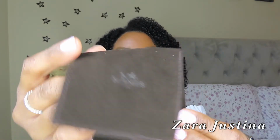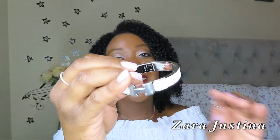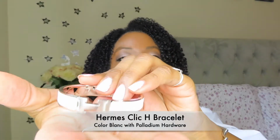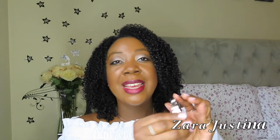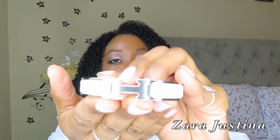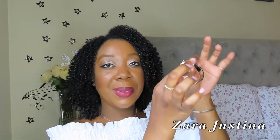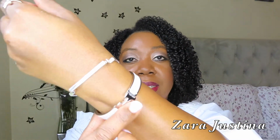So here's the pouch. And here is my item, guys. This is the Hermes Clic bracelet. So this is in the thinner size in the white enamel with the palladium hardware. To open it, you push in at the H, twist the H up. It opens up. I'm going to put it on my wrist here. Guys, there is my bracelet.